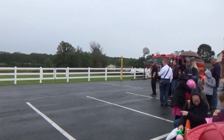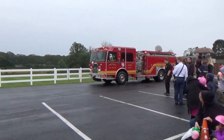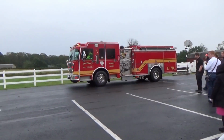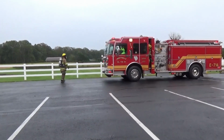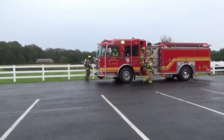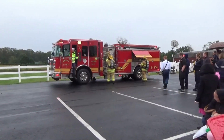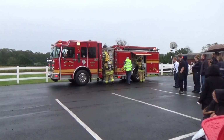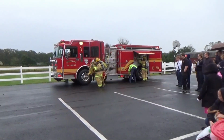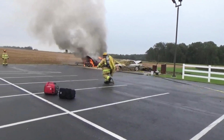Come on up there, fire engine. Keep on coming a little bit. Here the guys come out. What are they going to do? They're going to pull some hose. There he goes. He's got the hose on his shoulder.